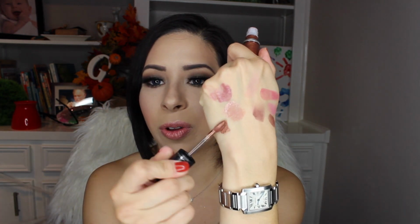And lastly, this one. This is a MAC Retro Matte liquid lip color in the color Metro Chrome. Oh my gosh, I love this. This is like my favorite lip color right now. It's just so different and so beautiful. It's gorgeous. So pretty. I'll insert pictures so y'all can see. But loving those right now, just kind of for fall, to deepen that lip and make it really, really pretty. Love that.